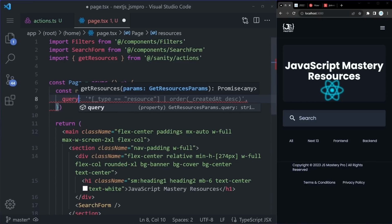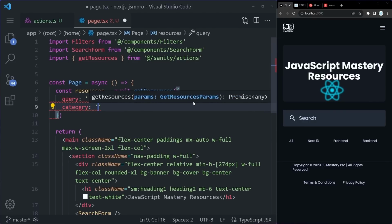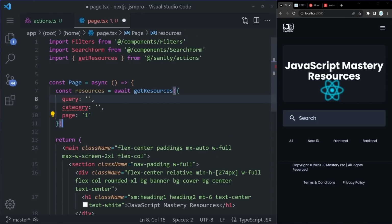We want to provide a query, which for now is going to be an empty string. We also want to provide a category. We will do that soon. And then we also want to provide a page, which for now can be just a string of 1.